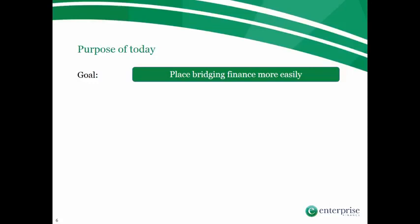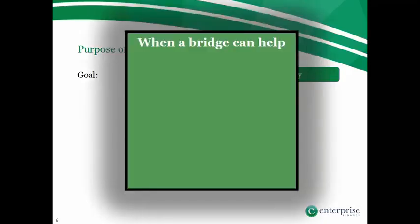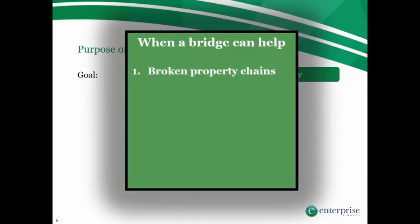However, from your feedback when you signed up for this webinar, we know that a number of you are keen to understand better when and why a bridging loan can really help clients. So we will briefly introduce the principal occasions. In summary, these are broken property chains. The classic reason for a bridge, when your client's buyer pulls out but they need to complete their new purchase or lose their deposit.